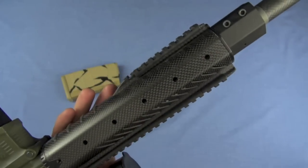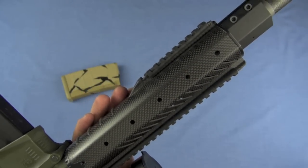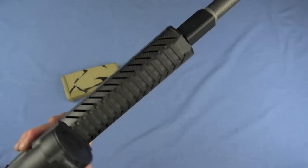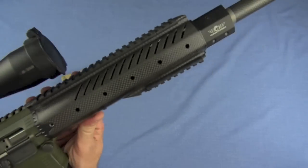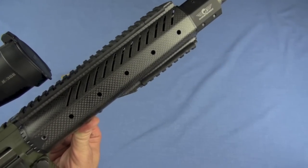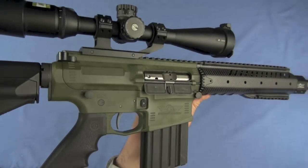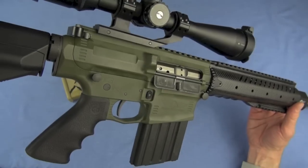I'm not a huge fan of CF for looks. I'd rather, I don't know, Cerakote or Duracoat that. My mileage, that's just me. Free floated, as you can see, on the CA-10. Make sure I'm not lying. No, that's correct. Good handrail. No twisting problems noted. This is a billet receiver, 7075 T6, not forged, the best I can ascertain.